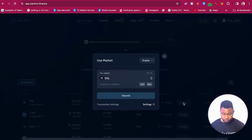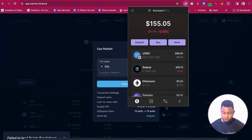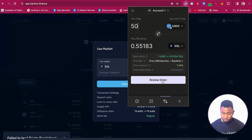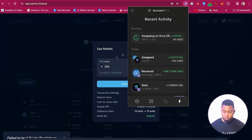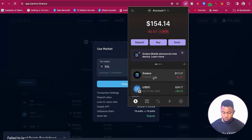I'll click on supply. I'm going to lend 0.6 Solana. All right, before lending here, I want to convert more of my USDC to Solana token so that I can actually increase my staking power. So I'll go back to my Phantom wallet and I'll click on this icon right here. So I'll swap some of my USDC. So let's do about 50 USDC and I'll click on review order and click on swap. All right, so that is done. So you can see I currently have 1.3 Solana right here.